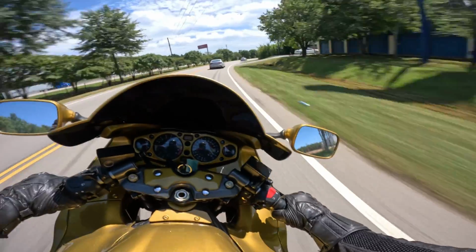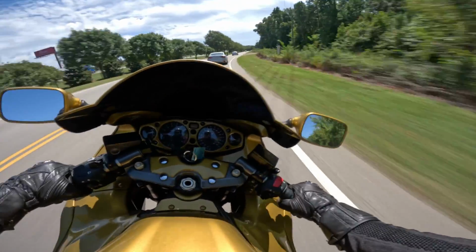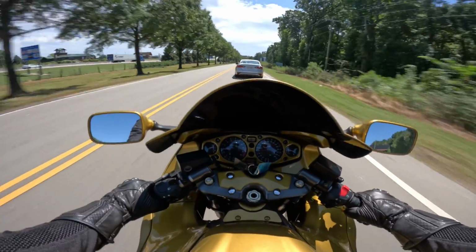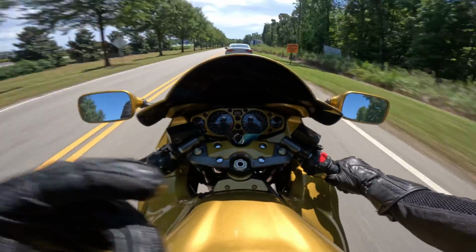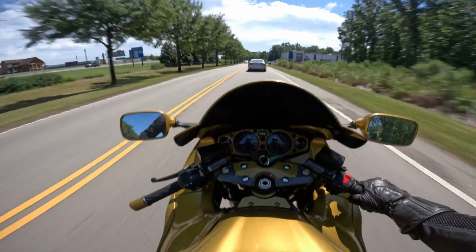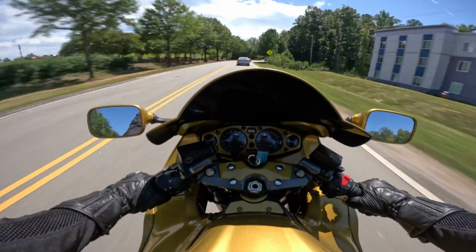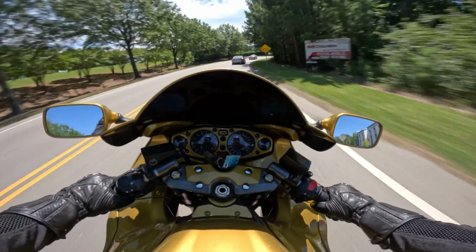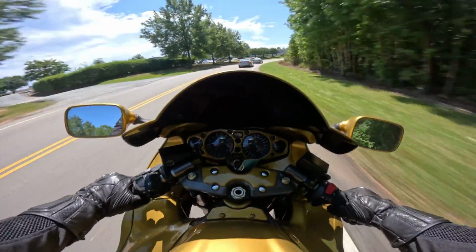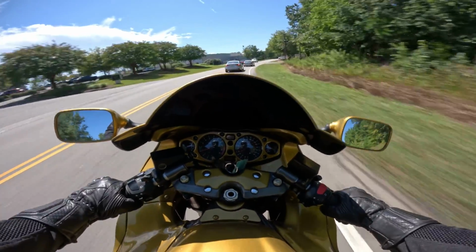Now, as far as the main competition for this bike is going to be your Ninja H2, ZX14, bikes like that. But then also keep in mind it depends on how good the rider is. You probably can smoke somebody on this bike if you're a better rider than the rider riding this bike. But for somebody who knows what they're doing, shit. Wow. I can honestly say I see what all the hype is now officially on this bike.